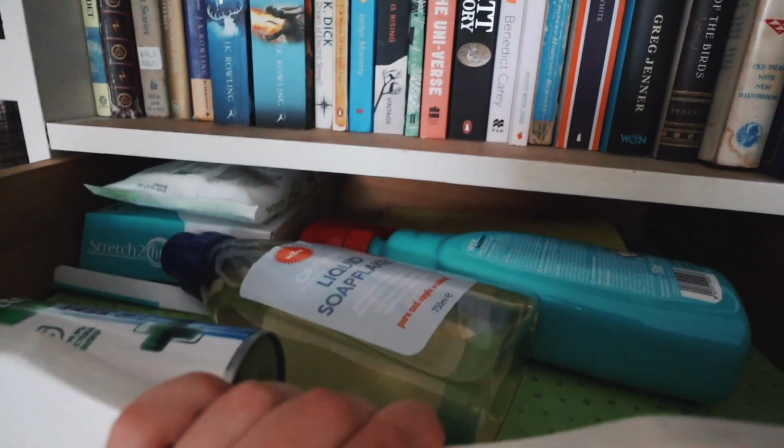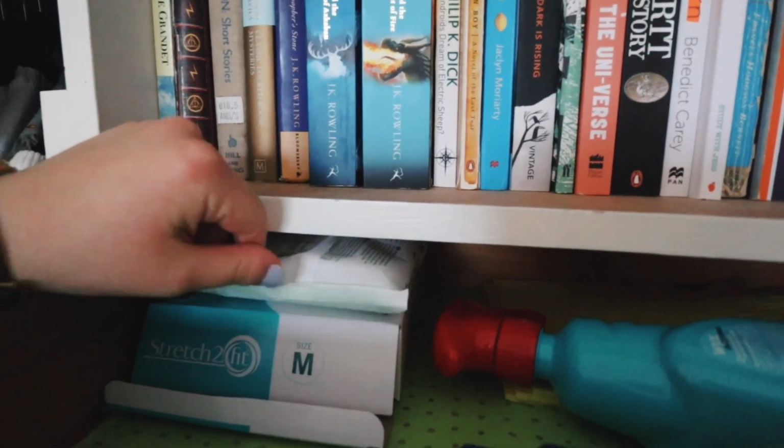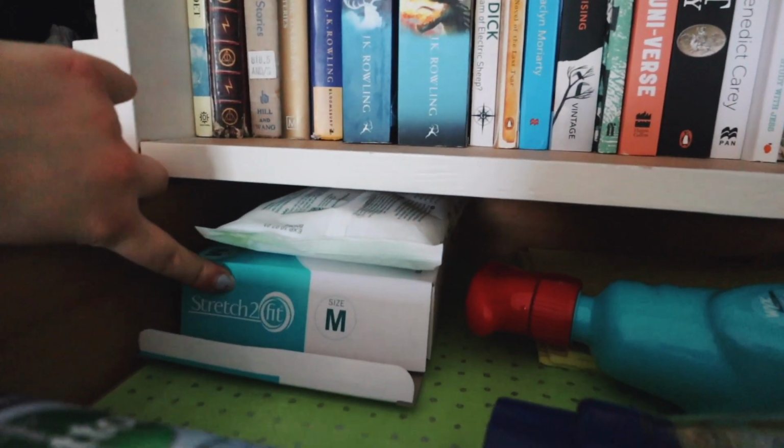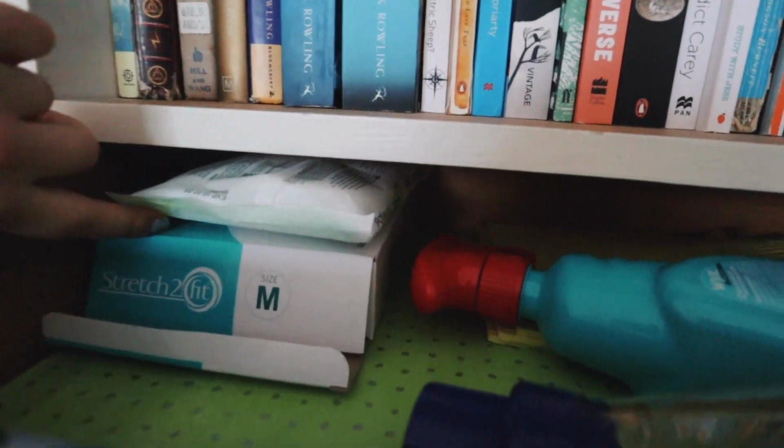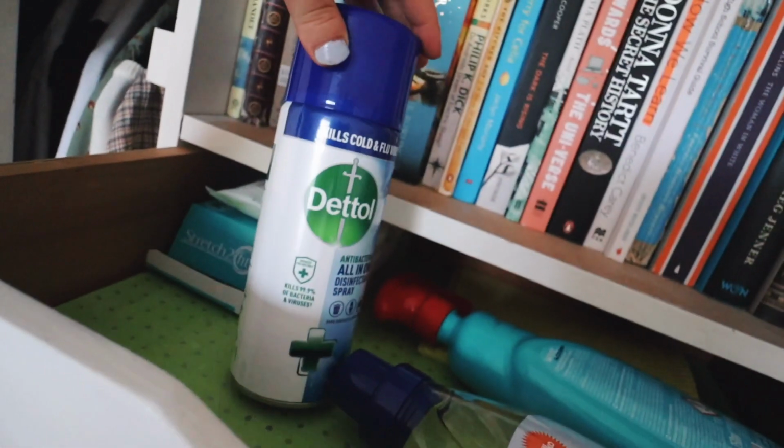So then, as you can see, I've got this massive array of drawers. So in the top one I've got cleaning supplies like disinfectant wipes. These are latex gloves, surface spray, that's hand wash solution, and my favourite thing, which is Dettol spray.